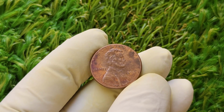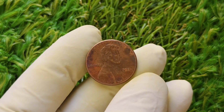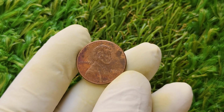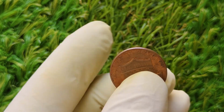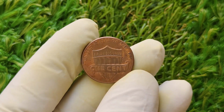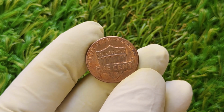So how can you tell if your 2021 penny is worth more than 1 cent? First, check the condition. Is the coin shiny and free from scratches or marks? Coins graded as mint state or MS by professional grading services usually command higher prices. Next, look for mint marks which appear under the date. The Philadelphia mint coins have no mint mark, while Denver mint coins have a D. A small S indicates a coin struck at the San Francisco mint, which is usually a proof coin.